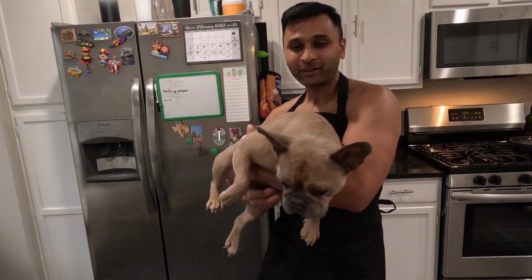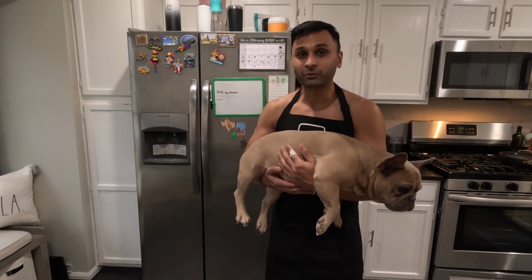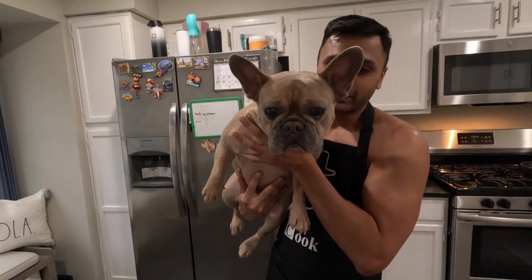Everybody, there you have it. We have some chicken thighs with some potato wedges and broccoli, and we have some ground turkey with some veggies, some green beans, some spinach, all packed with nutrients, protein, and everything you need for a post-workout meal. Dexter definitely agrees because he ate the French fry.